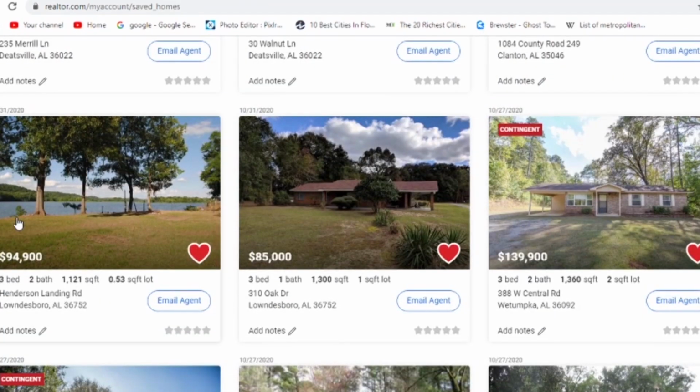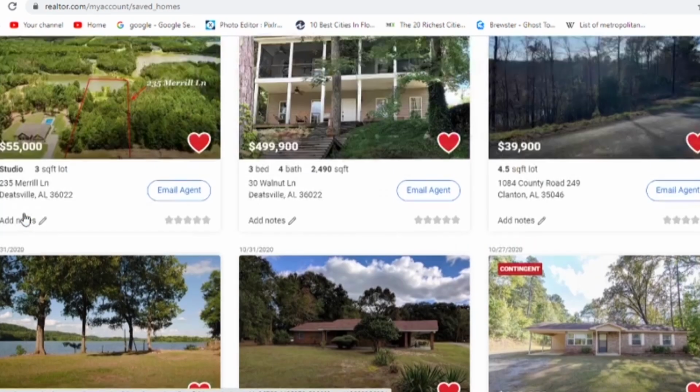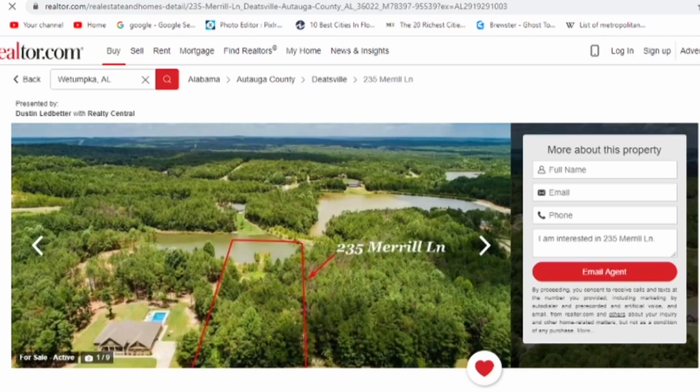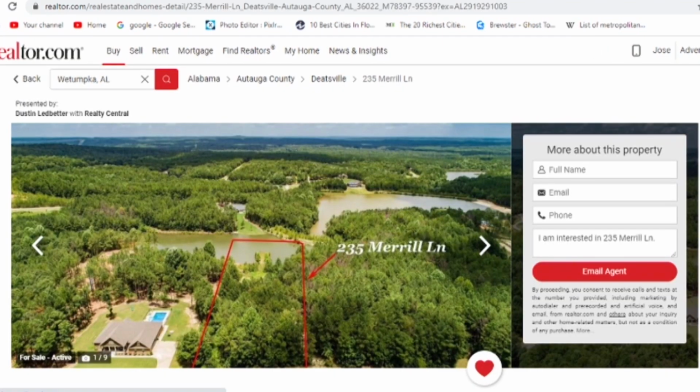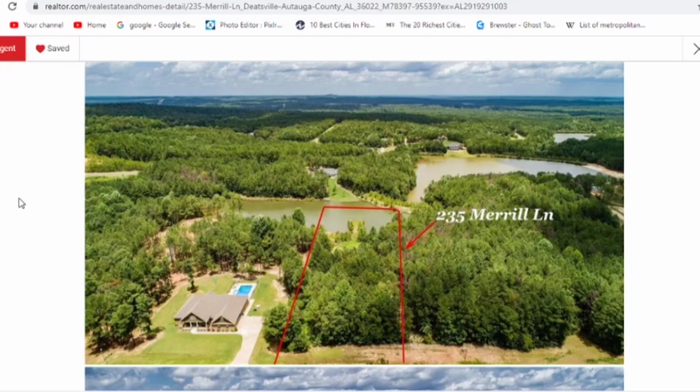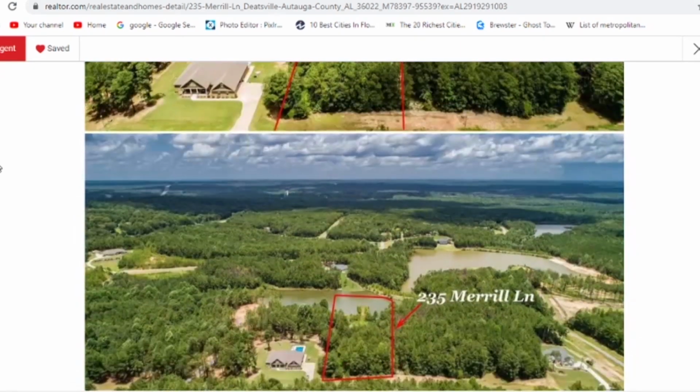So here's an interesting one. That's not a lot though. Oh, here's one right here, guys. Now this one is in Deatsville. I live in this area. This is a very nice country area. Great little area. I actually did a video in this community. It's a really nice subdivision.